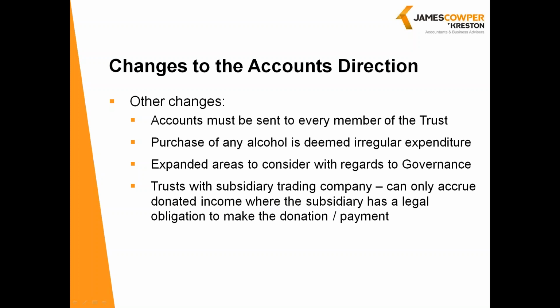The final point there, trusts with a trading subsidiary company will need to be aware of a change in the recognition of income from donations from their trading subsidiary. So income can only be accrued into the trust where there's a legal obligation for the subsidiary to make the donation or payment, for example, where a deed of covenant is in place. If this is something that might affect you, then please let us know and we can look into this a bit further.